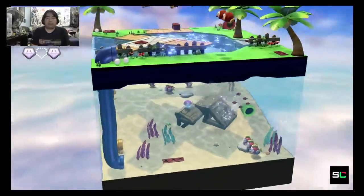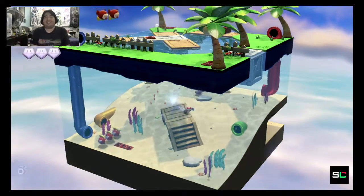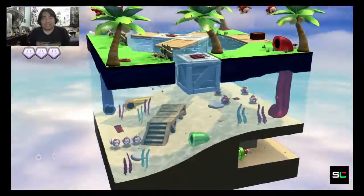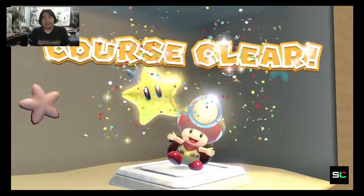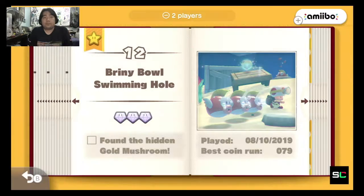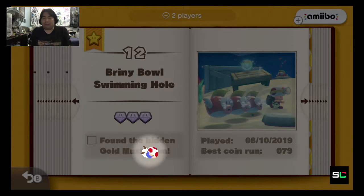How do we get down? Oh! Oh! It sank! Alright, we're done! Hopefully we covered this special quest as well. Wow! Found the hidden... What? There's a golden mushroom? Okay, let's get Pixel Toad first.